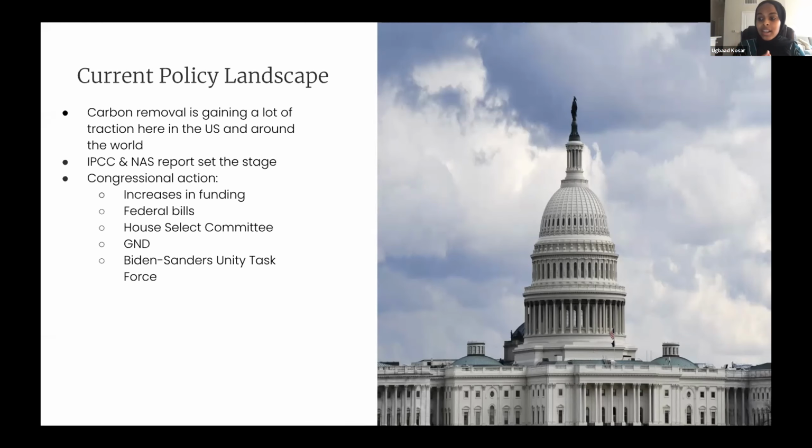In addition to funding, we're seeing a lot of bills being introduced at the federal level and congressional hearings as well on these carbon removal approaches or these negative emissions technologies. One that I just want to mention is something called the CREATE Act. It was introduced both in the Senate and in the House to help ensure coordination across all the federal agencies on all of the different carbon removal solutions. So bills like this are coming up that are taking this multi-agency, economy-wide effort.